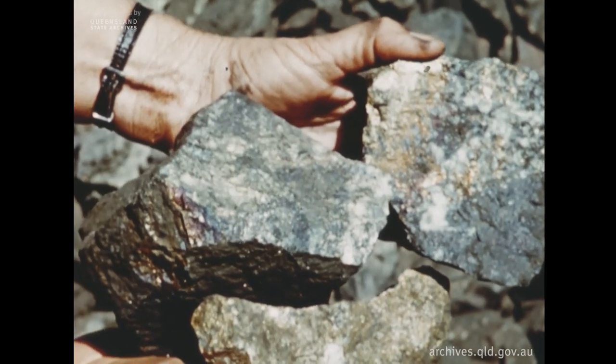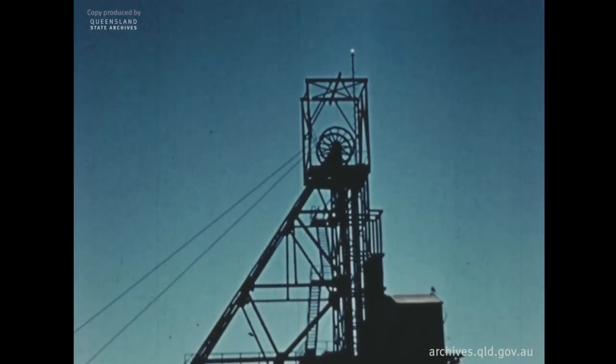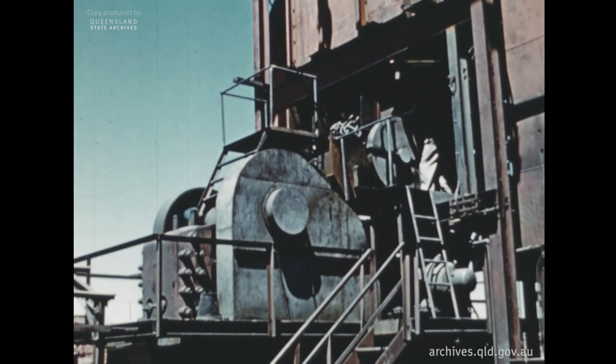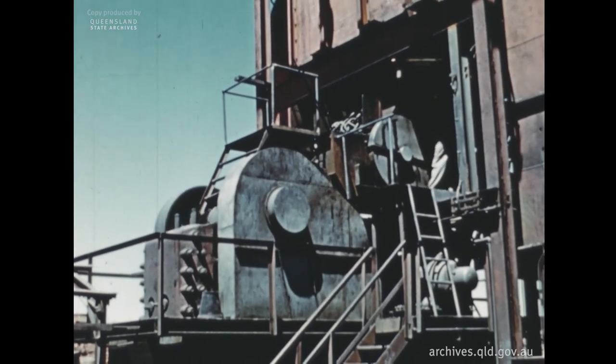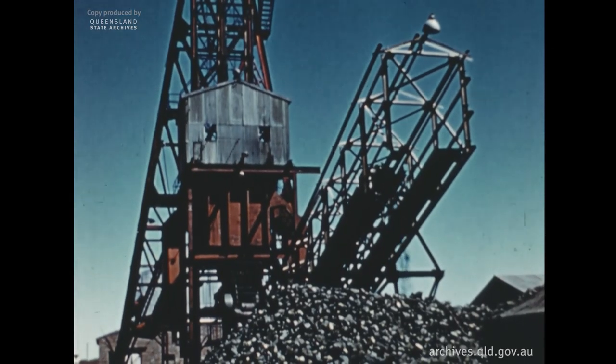The copper is obtained from this beautiful peacock ore, which is brought from the underground workings almost 1,000 feet in depth. The ore is brought via the mine shaft to the surface crushers. At Pico, all crushing is done on the surface.